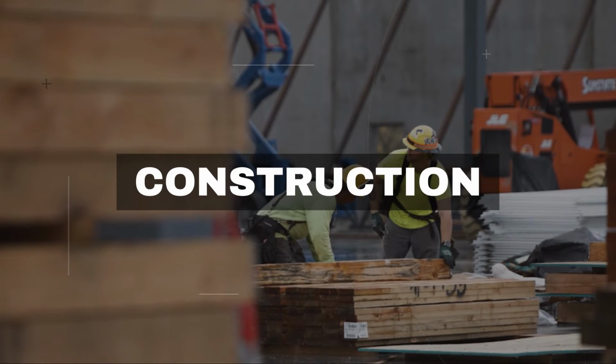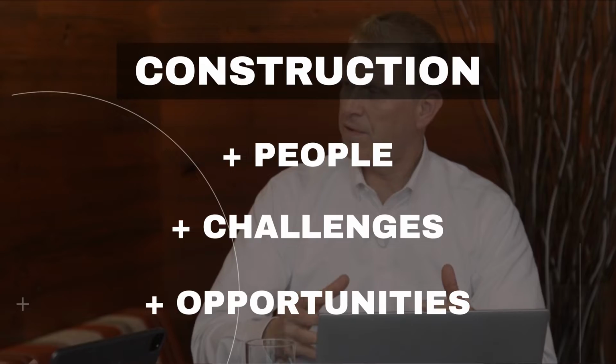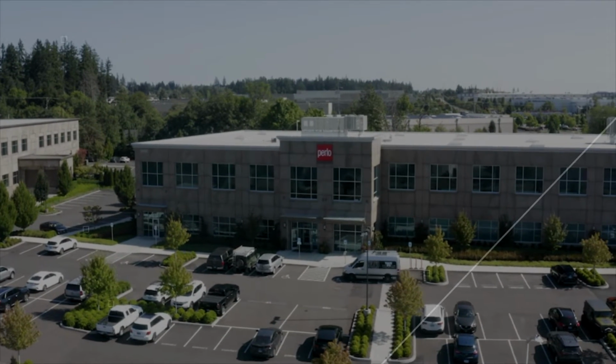We talk construction, its people, its challenges, its opportunities. We're here today to unpack a couple of common terms in the construction industry, and we're talking about how a property owner can procure a general contractor to work on their project.